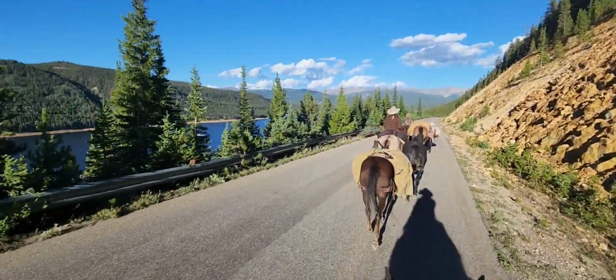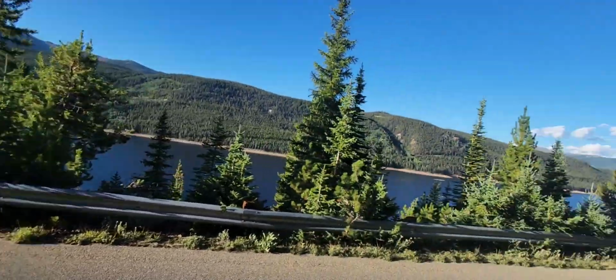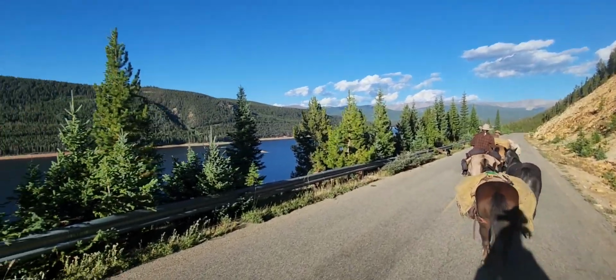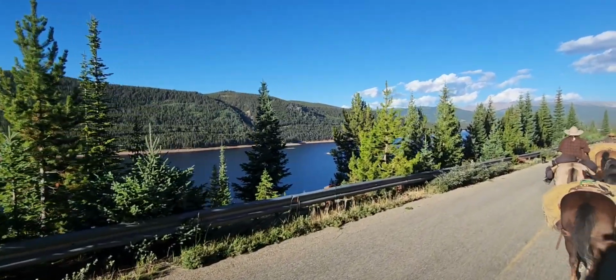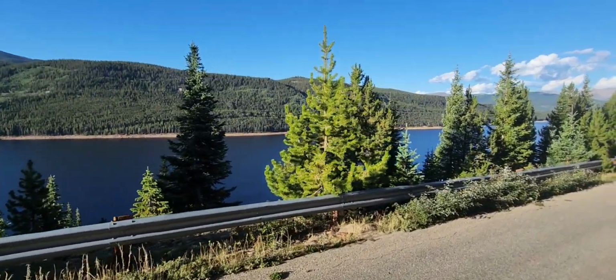Now we're riding around Turquoise Lake. It's a big, long lake. Goes clear down there. Probably 2 or 3 miles long. That gets down a little bit. Looks like it's pretty deep.